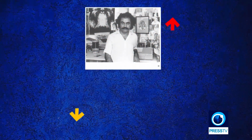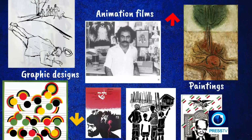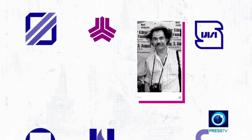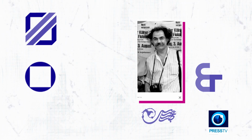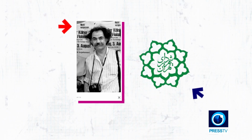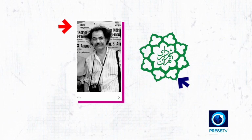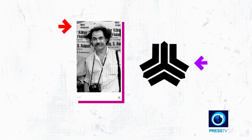Upon his return to Iran, Momayez served in many professional positions and as the editor-in-chief of artistic periodicals. But he was also a prolific artist, creating a large number of graphic designs, paintings, and animation films. Morteza Momayez also designed logos for Iranian organizations and companies. Most of those logos are still in use and easily recognizable by any Iranian citizen, including logos of Tehran's municipality, the Iranian Institution of Standards, and Saipa, a major automaker.